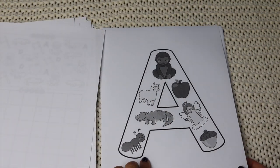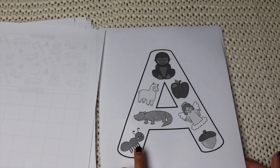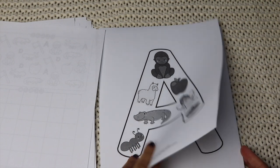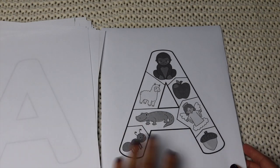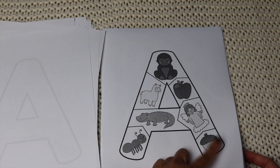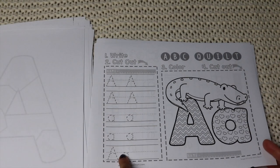Here you have a letter-shaped puzzle. So the puzzles can be cut out and laminated ahead of time if you wanted. But you can have 4 different pages per letter. So you have this one with the A words in it, this one which is blank. You have one that has a puzzle orientation where you could print this out on cardstock or print it out in color and laminate it and then cut it apart. And here you have another one where they could draw in the pictures if they wanted of A things. And so they, again, practice writing the letter.